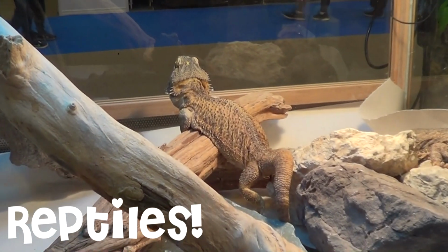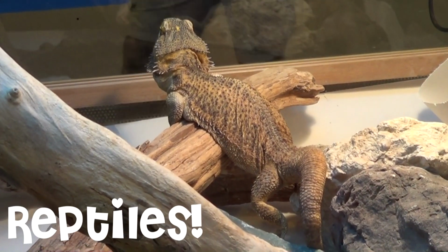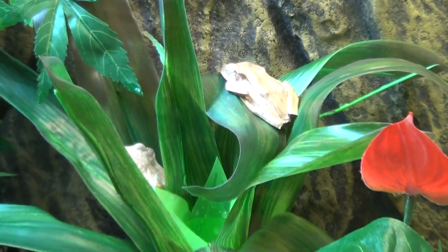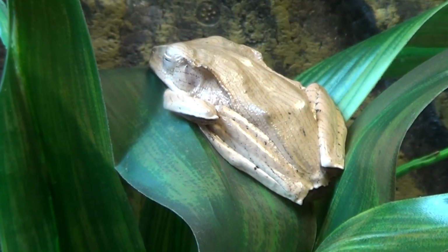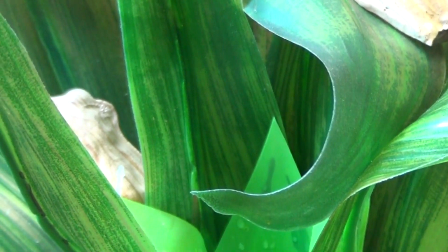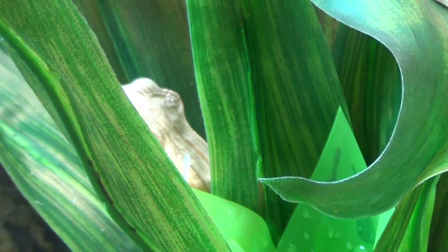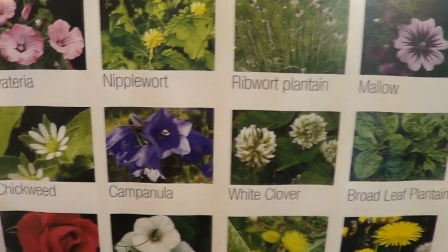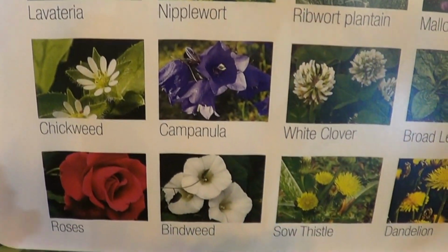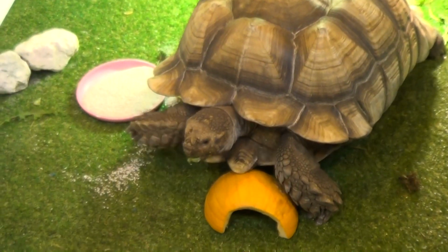They did have some reptiles there as well. There were also some fish, but I didn't film any, I don't think. These frogs really freaked me out. They look like leaves. They're really, really strange. They also had a giant Sulcata tortoise, and this was some information on some of the plants that they can eat. And here he is.